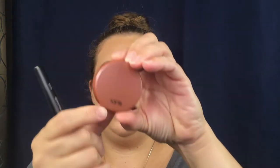All right, so I received the Tarte Feisty blush. I do love this blush.